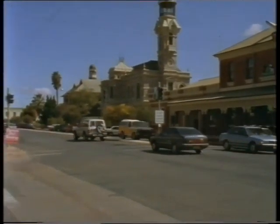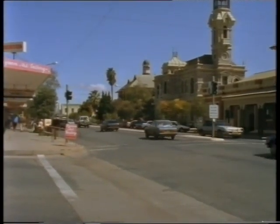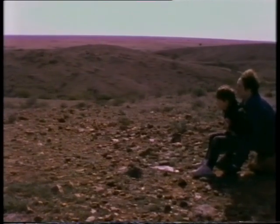On day four, the train stayed at Broken Hill, one of Australia's oldest mining towns. Surrounded with history, Broken Hill was an ideal stopover, giving passengers the opportunity to take coach tours around the local area.